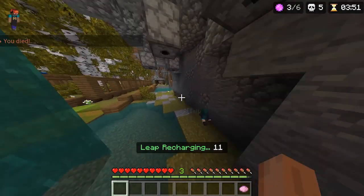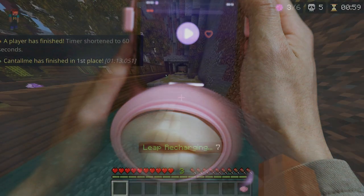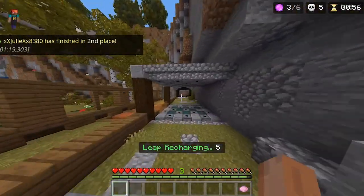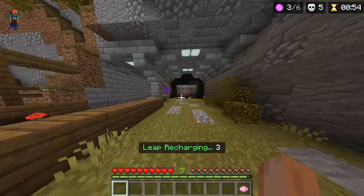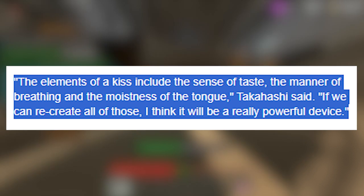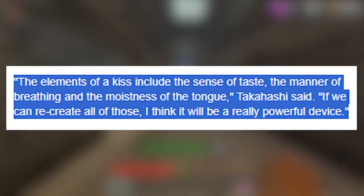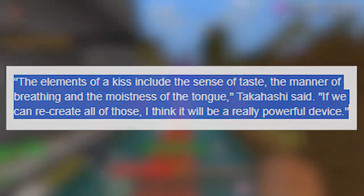And you can kiss the machine, and it replicates it for the other person, so that 2 people can kiss even when they're miles away. Here's a little quote from the guy who made it. "The elements of a kiss include the sense of taste, the manner of breathing, and the moistness of the tongue. If we can recreate all of those, I think it will be a really powerful device."